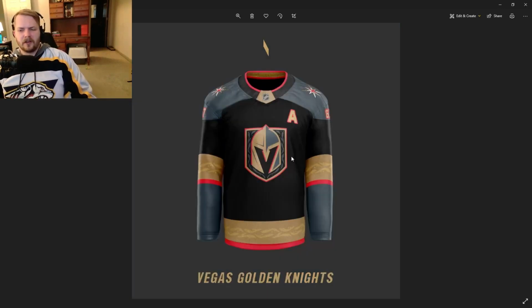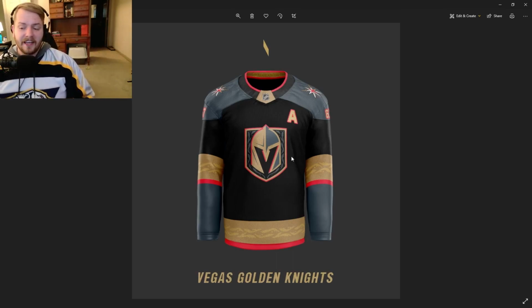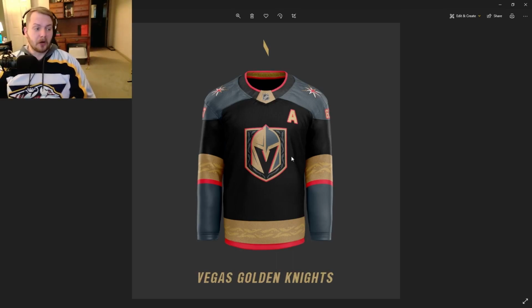Vegas, I kind of went for a black jersey on this one because I think we all knew a red one was coming. I didn't think we knew that a solid sparkly gold one was coming. I kind of figured that'd be a little too bold for them. So I kind of guessed they would go black. I was wrong, but I'm okay with it because their gold jersey's kind of sick.